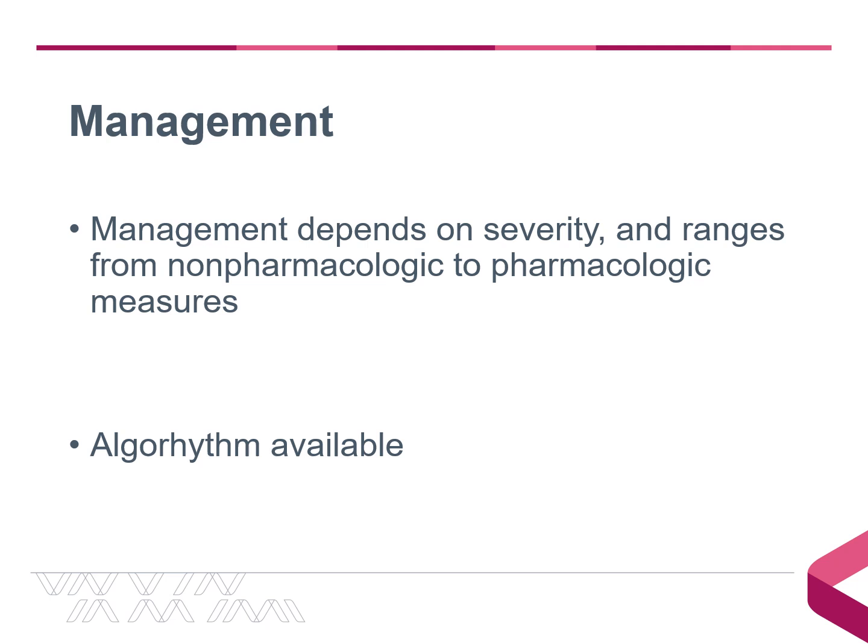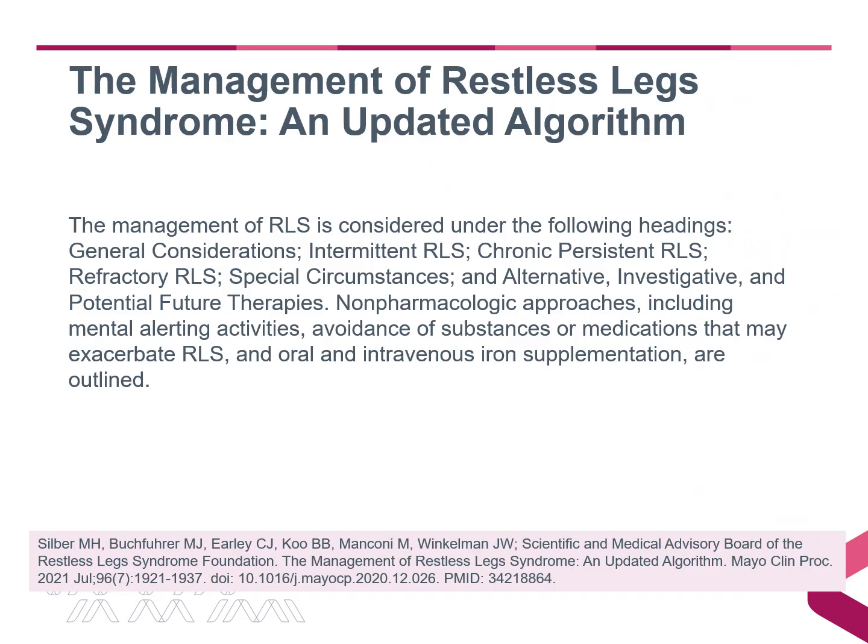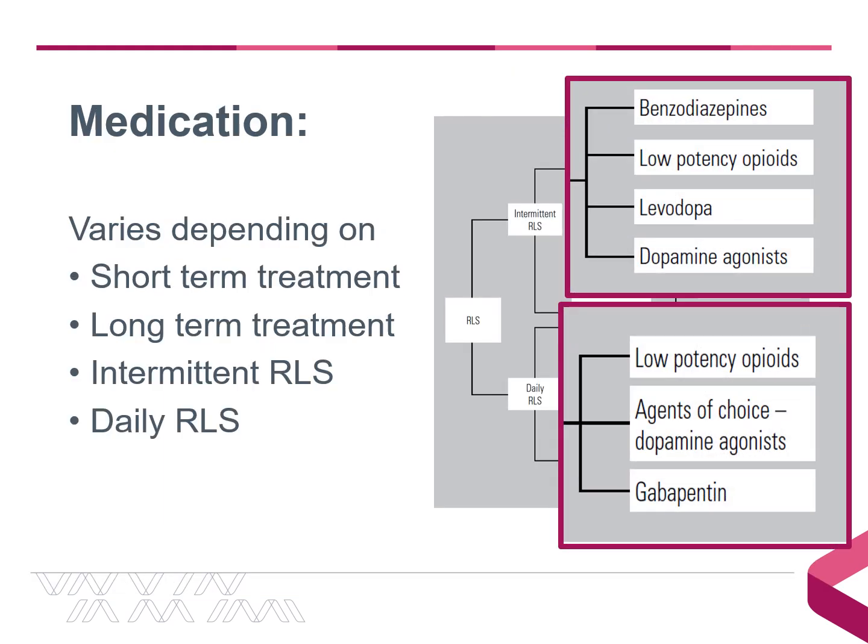Management depends on the severity and ranges from non-pharmacological to pharmacological measures, and there is an algorithm available. This is for management of daily and intermittent RLS, and it's a very, very simple flow chart that provides you with medication and non-pharmacological management. This was updated a little bit, and the pharmacological management was updated, and this is what it recommends for the intermittent and for the daily RLS.